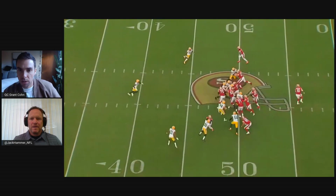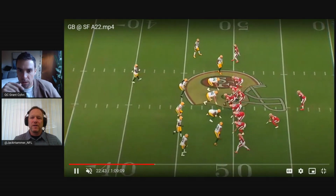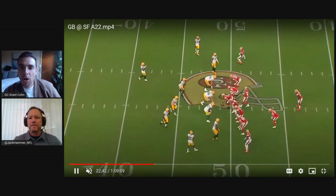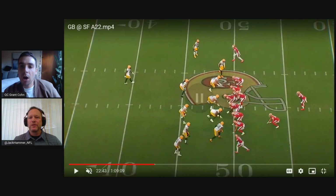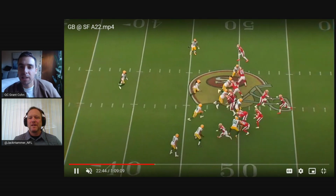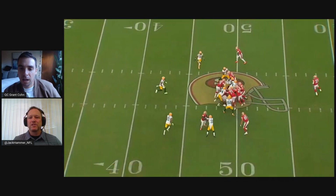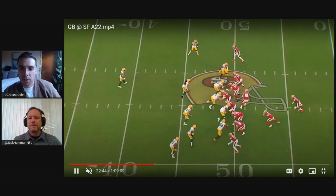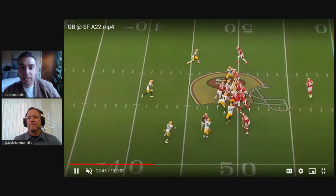That was a false start. No, it's not a false start. Mack snaps the ball too soon. Nobody's ready. Oh, watch. He's the only one that moves. Oh, yeah, I see that. It could have been a false start because 75 is still trying to put his hand down. That is so weird. Super weird. Okay. It's not Trey Sermon's fault.